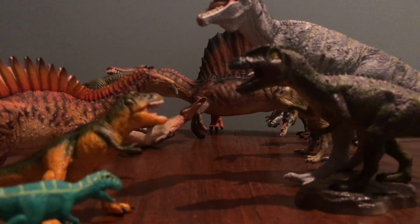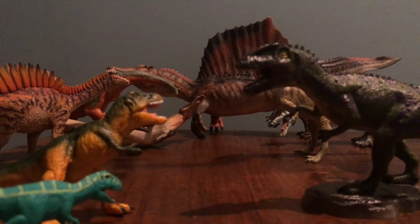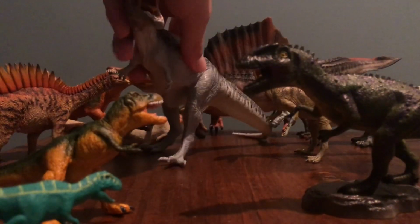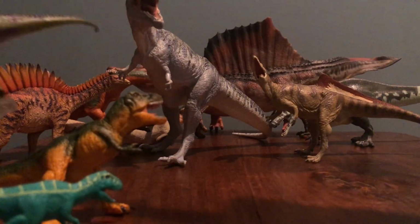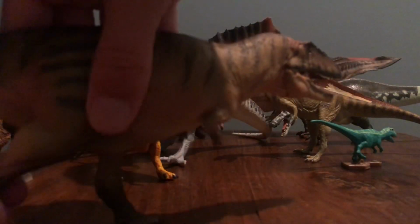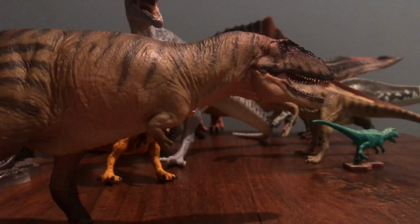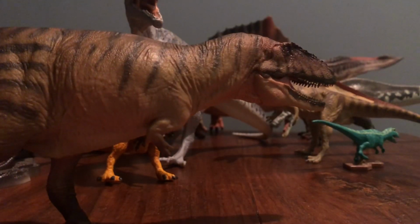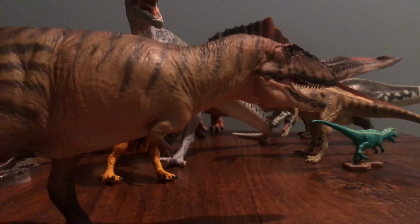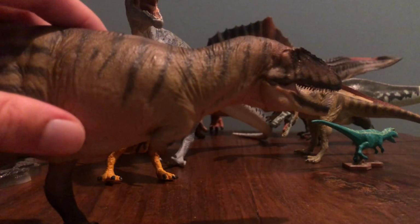But in conclusion, I think this is a really, really great figure, and I would definitely recommend picking it up if you get the chance, especially if you can get it for a really good price like I did. With the new Carcharodontosaurus coming out for PNSO, I definitely think it's kind of gotten underrated, kind of forgotten about. So I would definitely recommend picking it up if you get the chance. I really hope you all get a chance to get this figure as well to add to your collection, because I do think it is one of the best Carcharodontosaurs out.